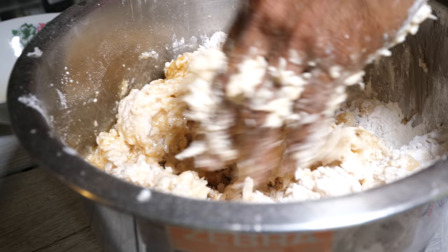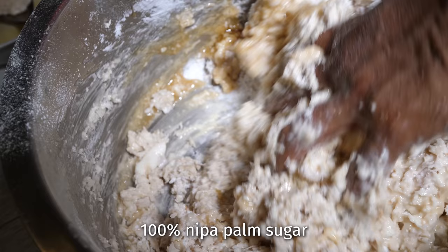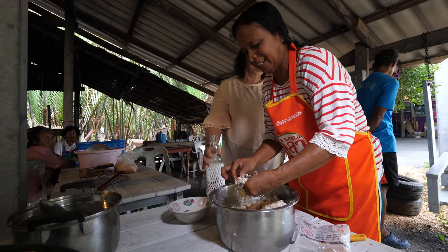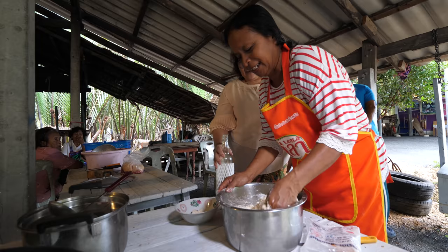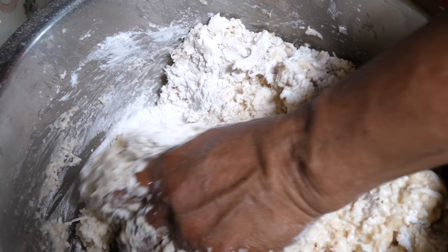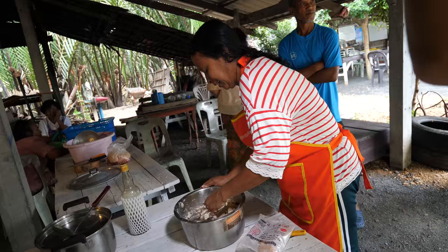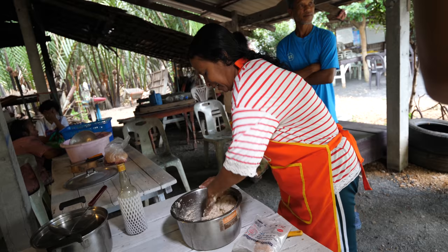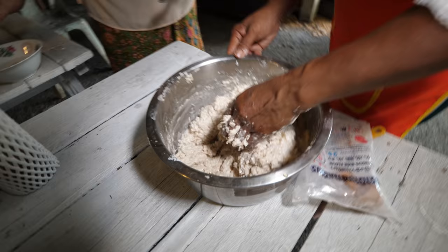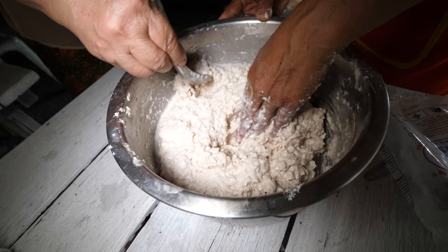This is actually for the khanom jaak, which is the snack, a very famous snack in Thailand. Shredded two coconuts, sticky rice flour, what else went in, two eggs, and then literally almost a whole bottle of the syrup, the sugar from the palm goes in, and as she mixes that up with her hand, it becomes a batter. It just holds together. It starts to get sticky from all of that sugar. And they said it's 100% pure Nipa palm sugar.